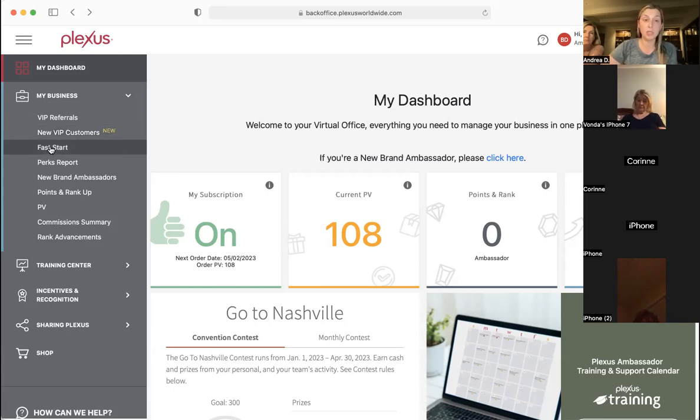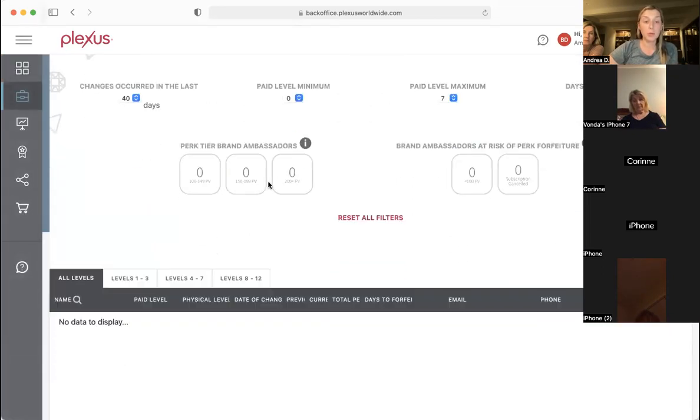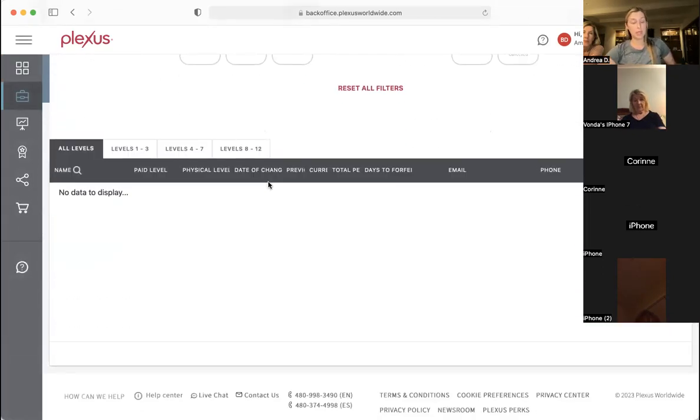So fast start, this is where you're going to be able to check to see who is still eligible for fast start. A great tool. Perks report. Okay. So clicking on perks report, like I said, I know this is blank, but it would just be really confusing with my back office since it has a lot of everyone's personal information on there. But the levels. So the perks report is a really good way also for retention.